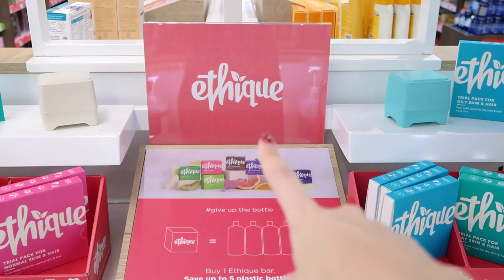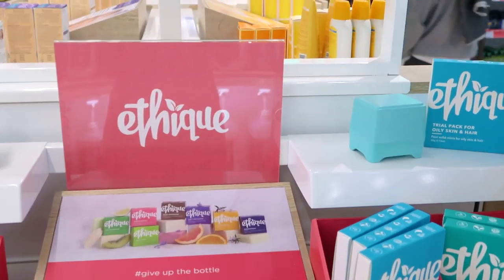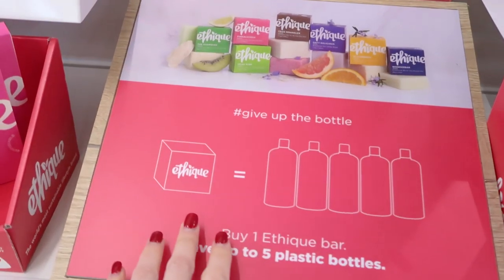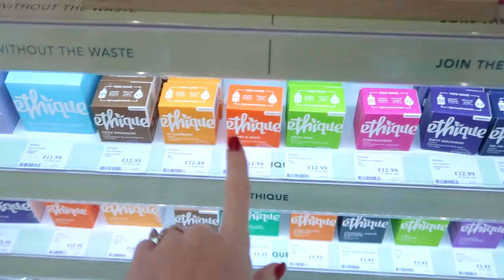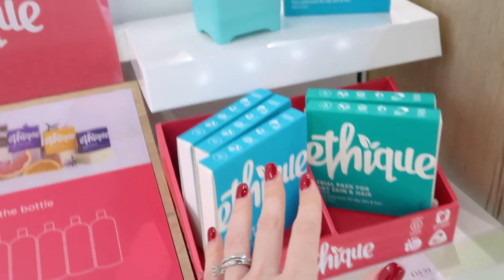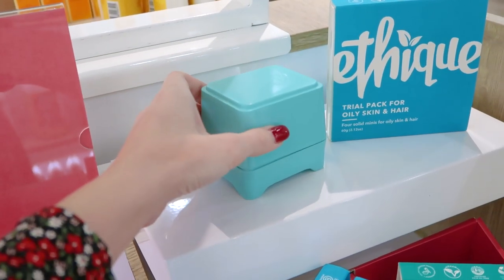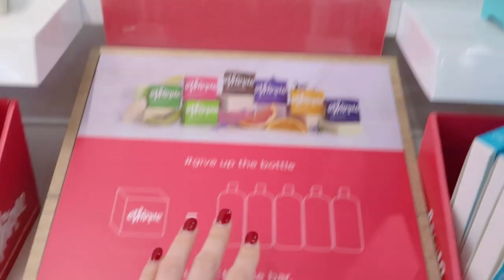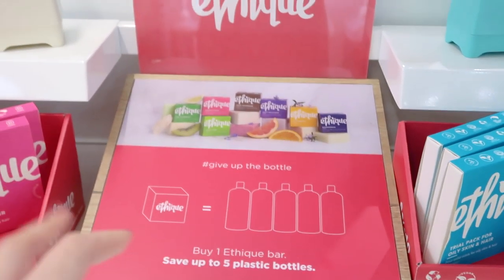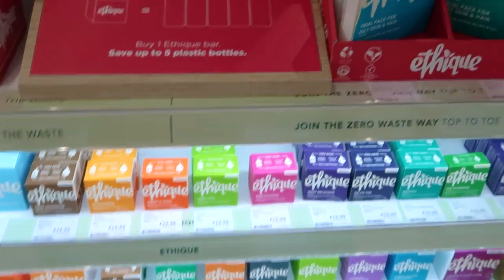Okay, now I've just stumbled upon this brand called Ethique, who I have never ever found before, but oh my gosh, I am impressed. So you basically buy the individual products, and you can also get kits depending on your hair and skin type, and then you have in-shower storage that you keep them in. So effectively you're not getting any plastic containers as and when you get your top-ups and stuff, and you can still pick the entire range of skincare, body care, hair care stuff, and just store it in your little box. And how flipping cool is that?